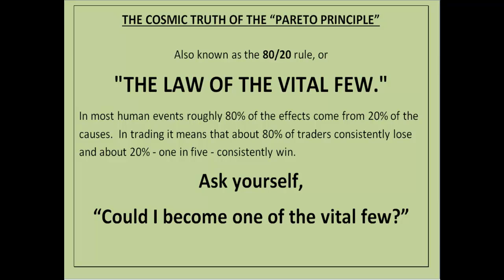I also believe in the cosmic truth of the Pareto principle, also known as the 80-20 rule or the law of the vital few. In most human events, roughly 80% of the effects come from 20% of the causes. In trading, it means that about 80% of traders consistently lose and about 20%, 1 in 5, consistently win. So I want you to ask yourself, could I become one of the vital few?